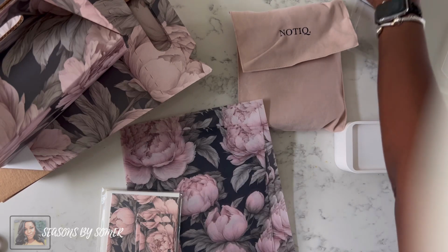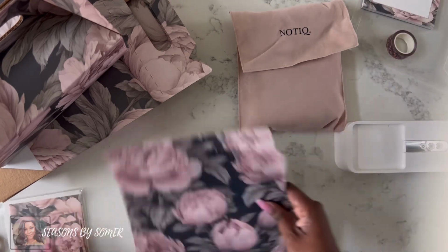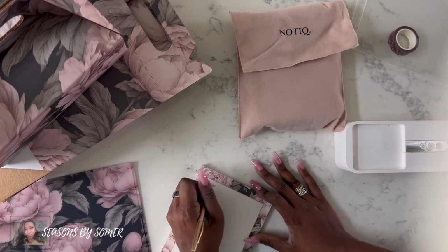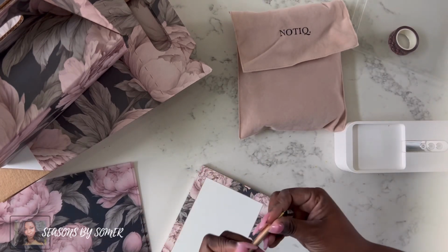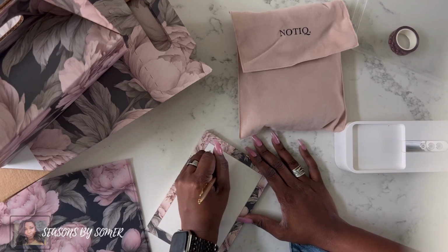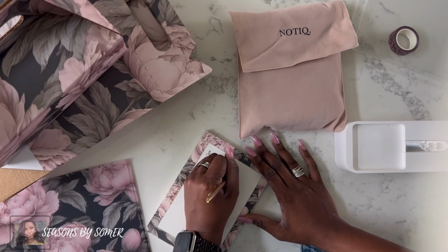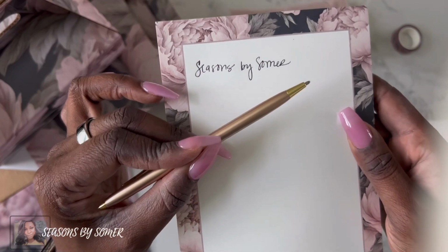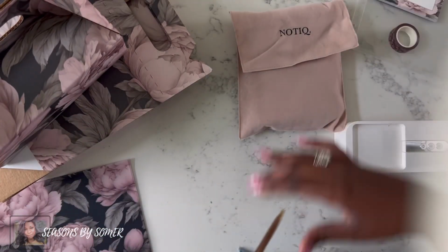So let's try out our pen really quickly. So let's write out, you guys see that? Seasons by Summer. This pen is black ink. Writes really well. Nice little ballpoint pen. Nice gold pen with our package.